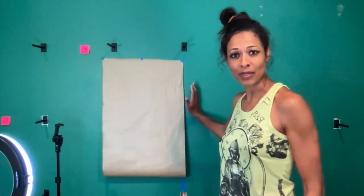And it definitely helps to see what I'm working with, because now I know that all the brackets are going directly into the studs, and I don't have to worry about them ripping out of the wall as much as I would have if it weren't hitting a stud at all and it was just right on top of the drywall here.